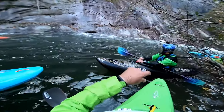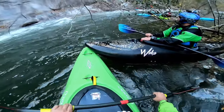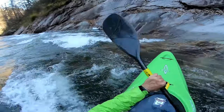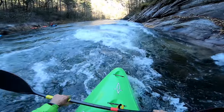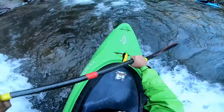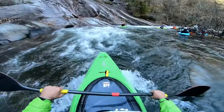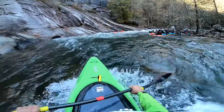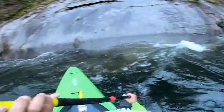Amphitheater, you can hike up and still launch that. It's just you have to use ropes and that doesn't seem worth it. Hit this hole up here, it's pretty decent. We're heading on down. Yeah, so Amphitheater has two really good surf waves in it.